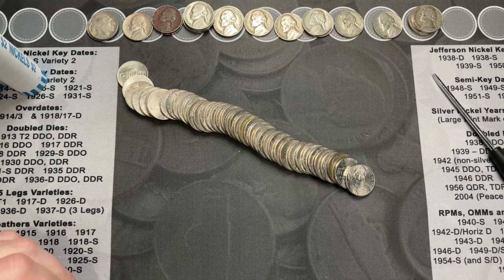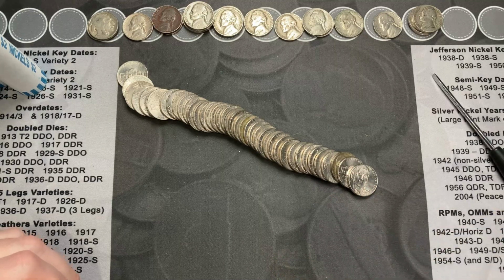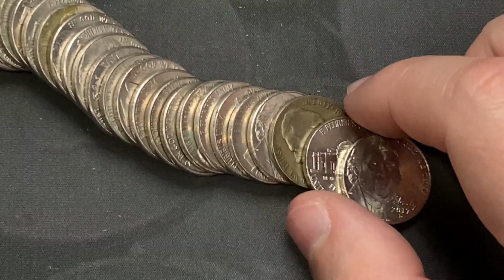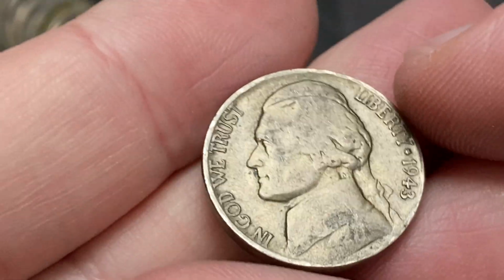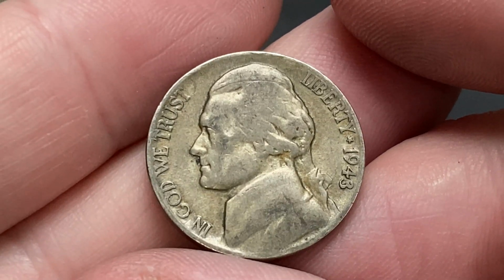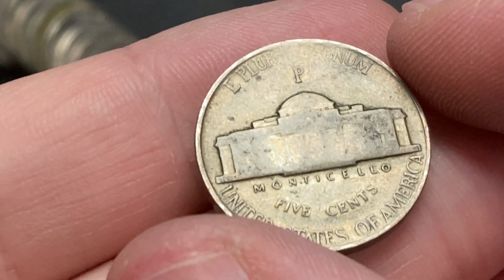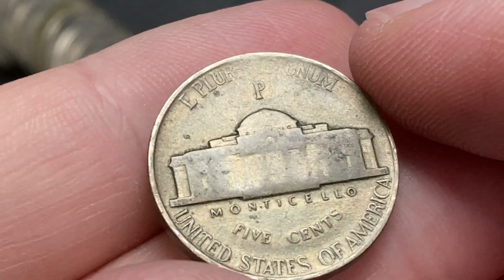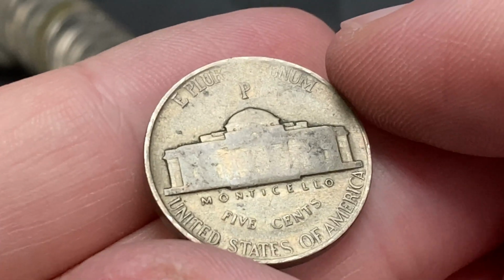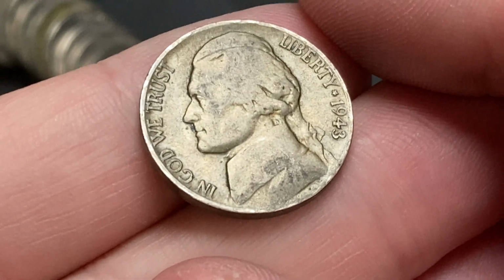Roll number 27, I just dumped this one out, and I've got a really awesome find here down at the end. Let's zoom in and slide this over so we can see. I flipped it out. I noticed I had a 1943 sticking out there. And you know what that means if you got a 1943. It's a Silver War nickel. This one is from Philadelphia. There is the mint mark above the Monticello. That's how you know if you have a 35% silver nickel that was produced during World War II.